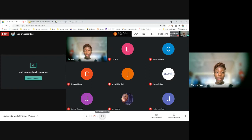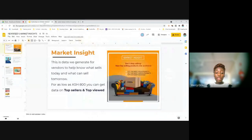And if you want to build a good seller score, of course, as you know, you need to avoid cancelling your orders, and you need to also make sure that you source your products from genuine suppliers so that you avoid getting returns from your customers as often. So those are the three things that contribute to top viewed.